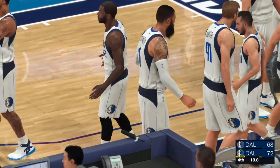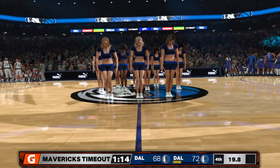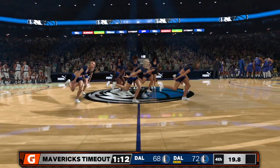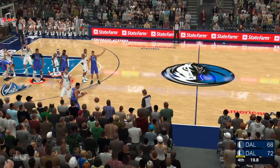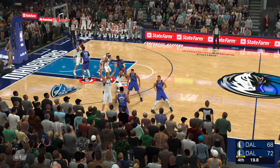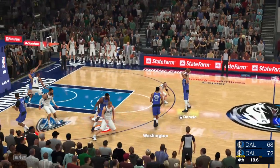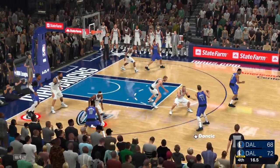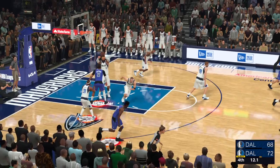Dallas calls timeout. They're down by four. 19 seconds left in the fourth quarter. What's your take, guys? They're trying to stay alive. They've got to work quickly. They're going to draw up a play here, I think, to get a shot right off of the inbounds pass and not waste too much time at all. Pass to Washington. Again the miss by the Mavericks.